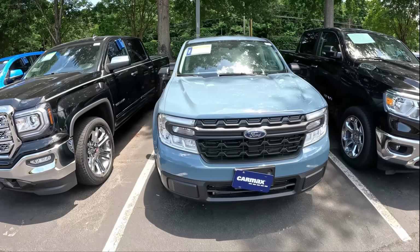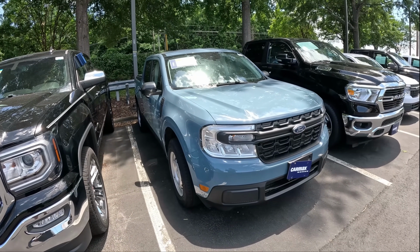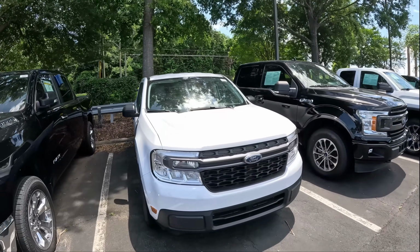So if Ford was wanting to move a lot of them in high quantity, especially these fleet style kind of units, which the XLs are, then they could move a lot of them in one clip. Oh, here's another one. There you go. That's an XLT, so that's a little bit higher model. I don't see a sticker on that one. But these fleet style Mavericks, they sell a lot of them in one clip to Carmax, and then Carmax takes them and marks them up.